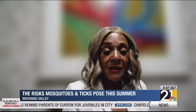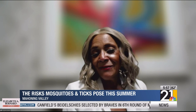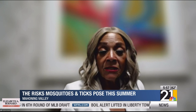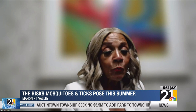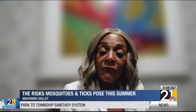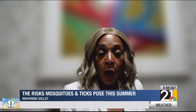First of all, you need to wear long pants, tuck your pants into your socks, wear long sleeves, use DEET. Now is not the time to go on Google and find the latest, greatest treatment for mosquitoes or ticks. DEET, and then permethrin-treated clothes. You can go to your local sports gear shop to find that. You want something that's approved by the FDA, the Food and Drug Administration.